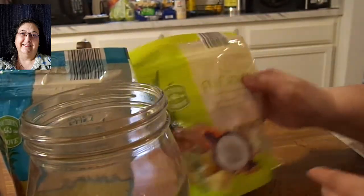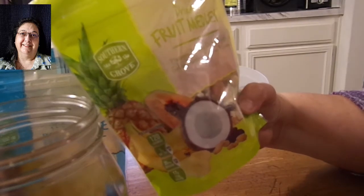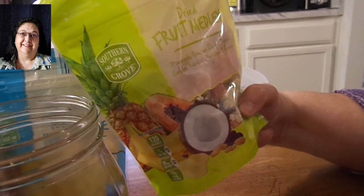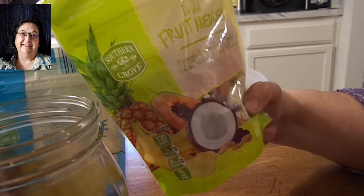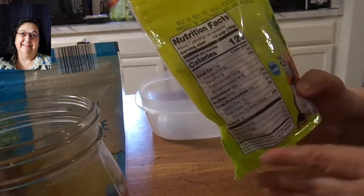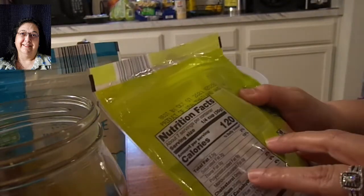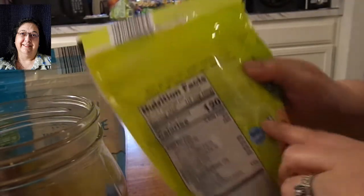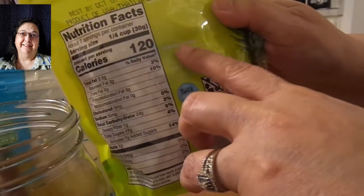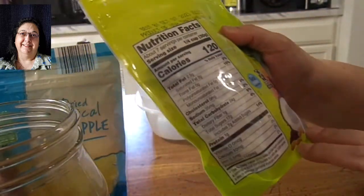And then I'm going to add my dried fruit medley, which contains pineapple, banana chips, papaya, golden raisins, and coconut. And this, let's see, does it say? Oh, this is terrible. I cannot read it. It's lime green writing on white. If you can read that, great, but I just can't do it. Not going to happen with me.